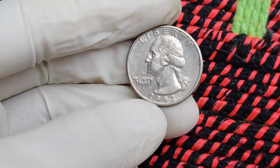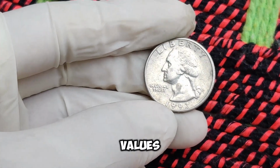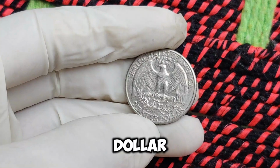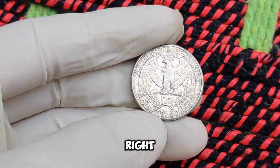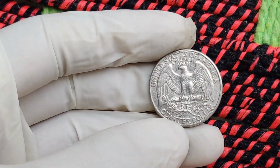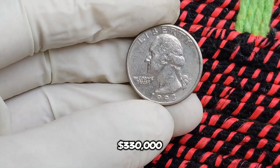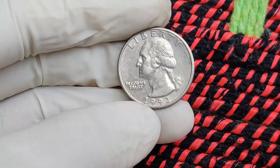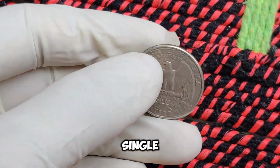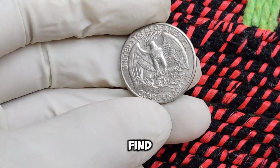Hey everyone! Where we uncover the fascinating world of rare coins and their incredible values. Today, we're diving into the history and value of a special Washington quarter dollar that could be hiding in your pocket change right now. Believe it or not, the 1993 D Washington quarter has been making waves in the coin collecting world, with some coins selling for an astonishing $330,000. Yes, you heard that right, $330,000 for a single quarter. So what makes this coin so valuable? Stick around to find out.